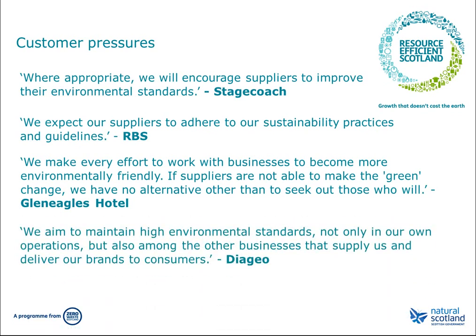Diageo, producers of Johnnie Walker whisky and other leading drink brands, aims to maintain high environmental standards amongst its suppliers and clients. More and more organisations are making promises like this, and we need organisations to make sure they are not left behind. We can now move on to find out how we do this.